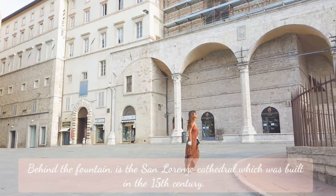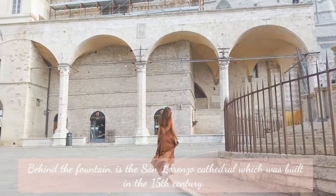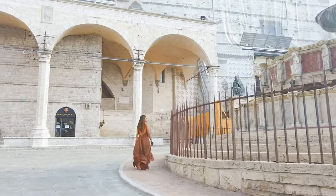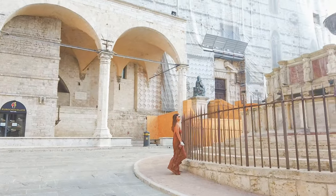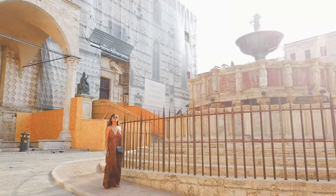Behind the fountain is the San Lorenzo Cathedral, which was built in the 15th century. Unfortunately, it was under construction during our visit.